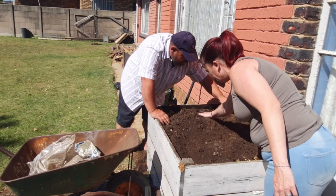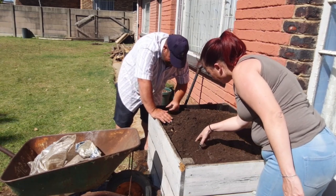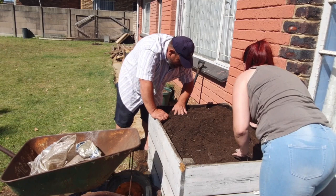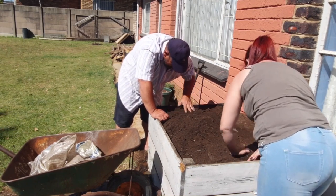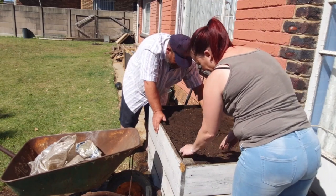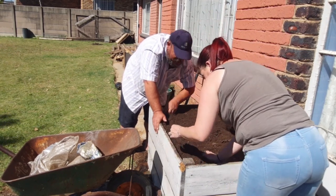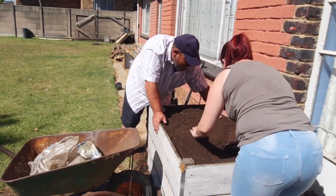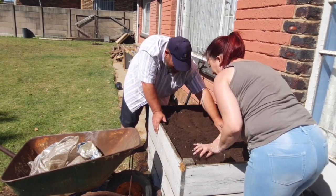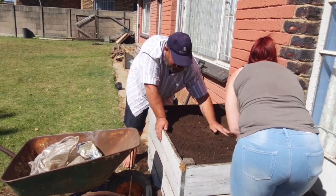Chuck that out. These grass rhizomes, you can also just take them out. Oh, grubs. The grubs are a good thing. Oh, it's a piece of wood. You can also leave the rocks. There are all kinds of stuff in here.